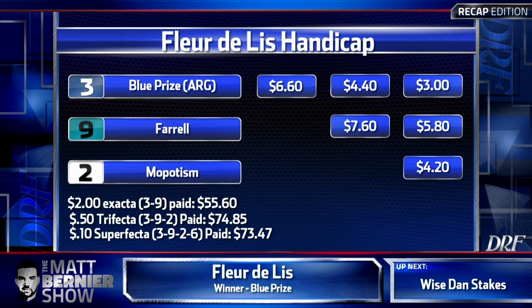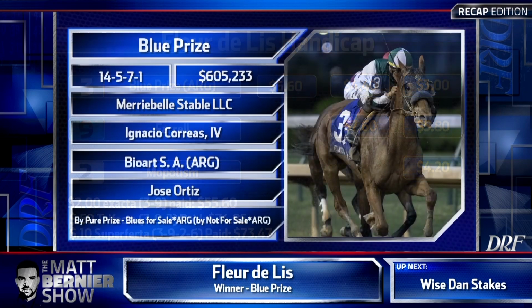Let's take a look a little bit deeper at Blue Prize. She is 5 of 14 lifetime. You can see she's 13 of 14 in the money. Over $605,000 in career earnings, owned by Maribel Stable LLC, trained by Nacho Correas. The breeder, I'm probably going to screw this up. BioArt SA, I don't know if it is someone's name, and I apologize in advance, but you can see that she was bred down in Argentina. Ridden to victory by Jose Ortiz. You can see the pedigree at the bottom of the horse card. She is by Pure Prize out of a not-for-sale mare named Blues for Sale.